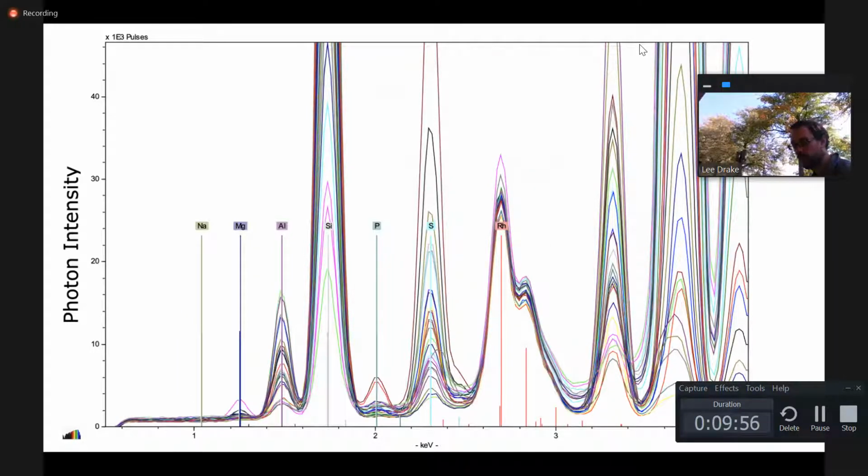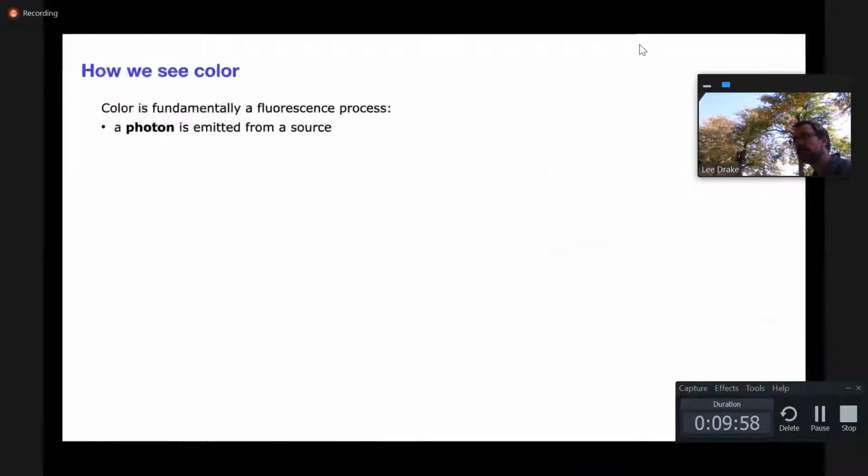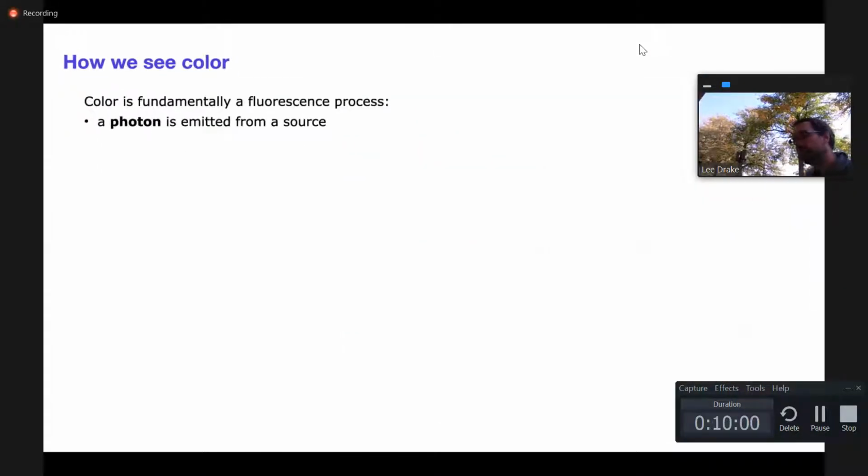So that's just an example of how X-ray fluorescence works. So to dig into this, we're going to discuss the physical manifestation of color in our day-to-day life, and then we're going to take these same principles and use them for X-ray fluorescence. So that way you have a sense of where this data is coming from. Now, color is fundamentally a fluorescence process. A photon is emitted from a source.